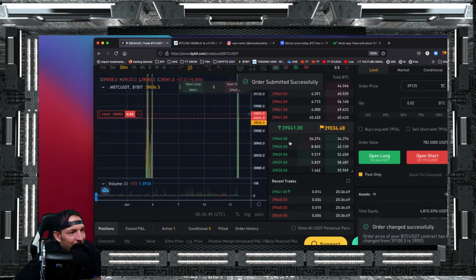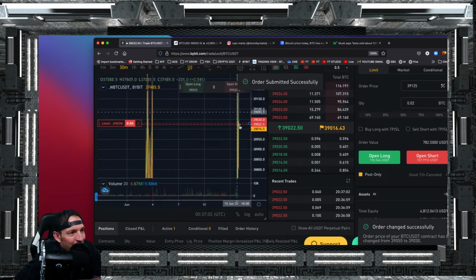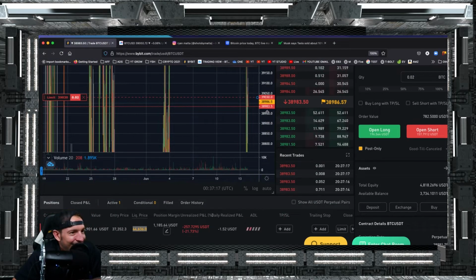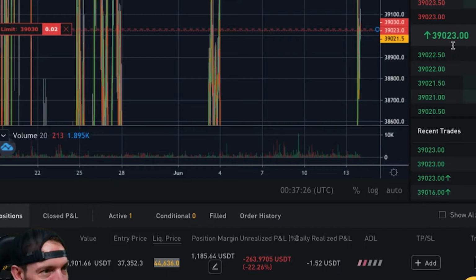Oh my gosh, come on now. Come on. Spike up there for 1 second, just hit that so I can show the squad how this works. I don't want to keep putting in more money at these lower levels, but let's see if we can leave it right here. Come on, baby. Spike up there.